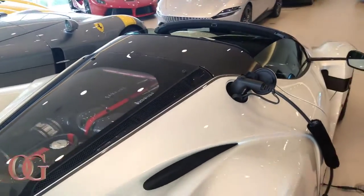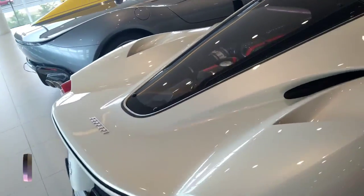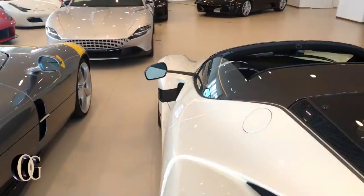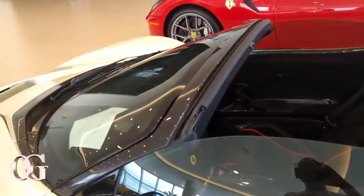Got the fully electric. As you can see, got the electric. Also got the engine bay on the whip, just going crazy, going nuts, man. This is a Ferrari, man. Top off the whip, man. Hold on. Oh, I'm about to show you. I ain't gonna show you right now.